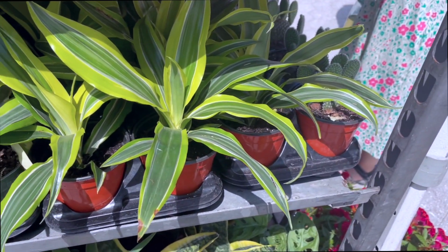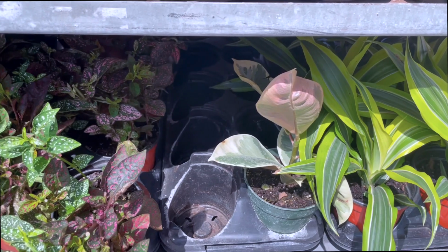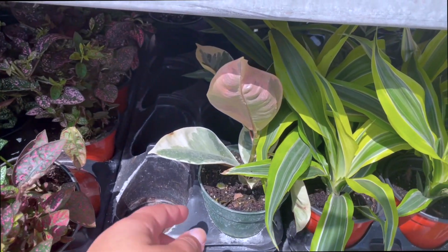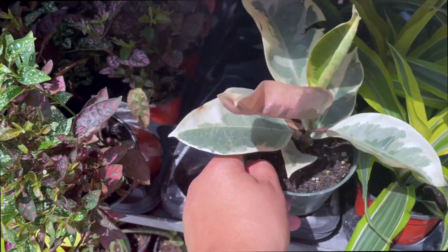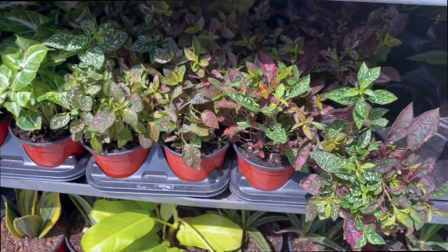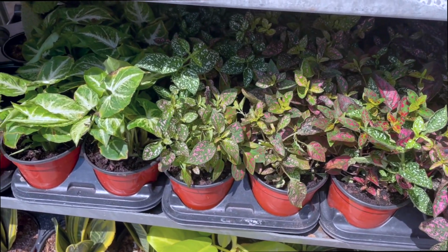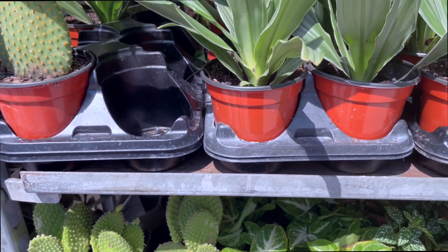Here was some really beautiful Dracaena. I love how bright and vivid the colors are. There was a ruby tonique in there. It did look a little bit beat up, but I'm sure you could rehab it. Some polka dot plants in a lot of different colors. Some syngonium, I'm not sure the exact type, but they were pretty cute with the white veining down the middle.